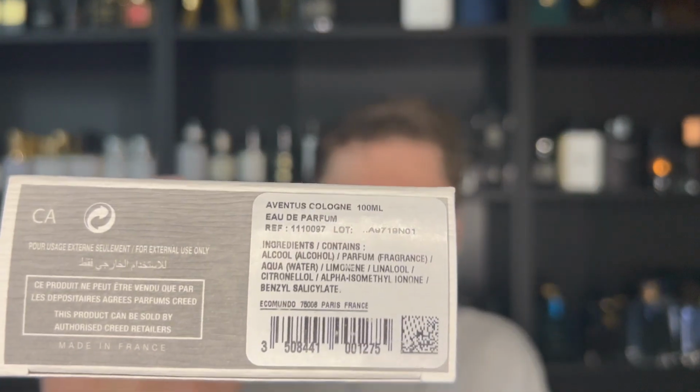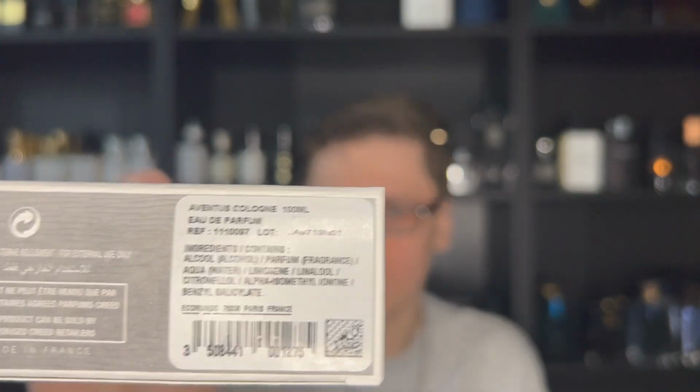And I've talked to a couple people, like I said, about the cologne name. I've had people say, yeah, it's an eau de cologne, which it's not, guys. It even says, obviously, eau de parfum. I don't know if it says on the bottle, but it does say right there, as you can see, right by the batch code, eau de parfum. So yeah, it is an EDP. So it is highly concentrated. So that's pretty much gonna wrap up my review of Aventus Cologne.